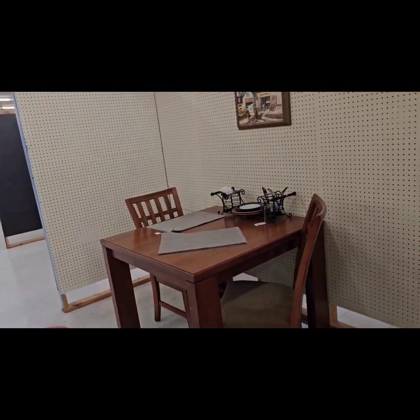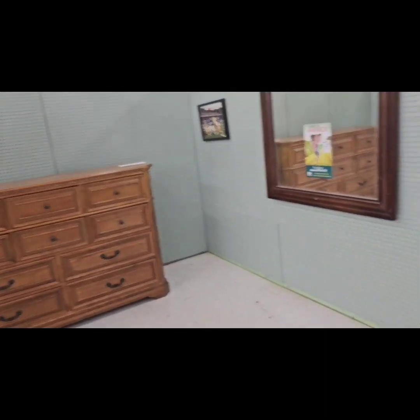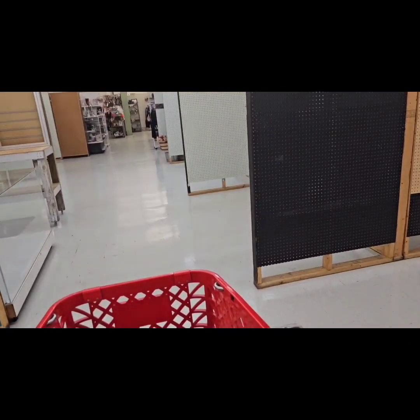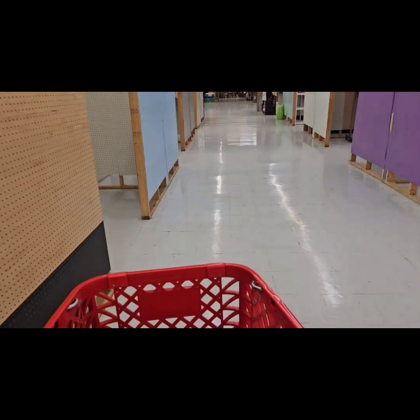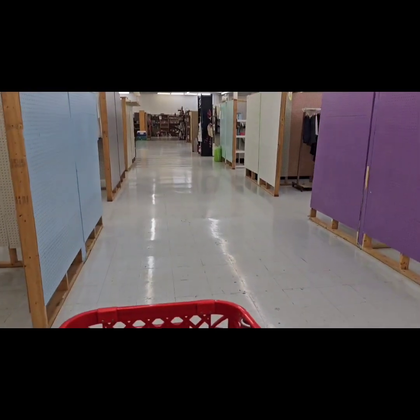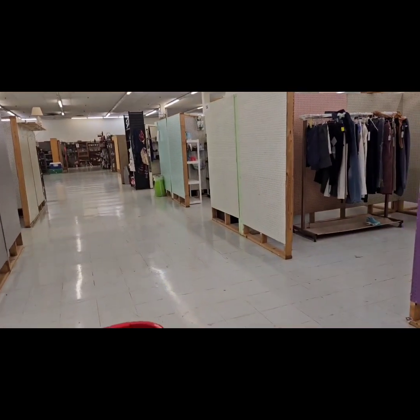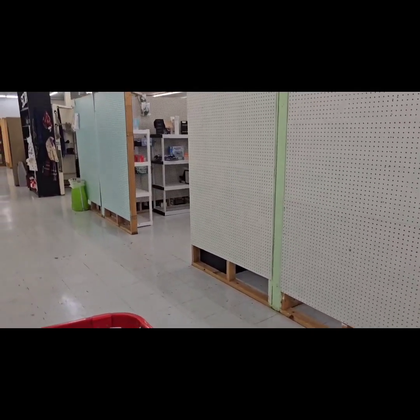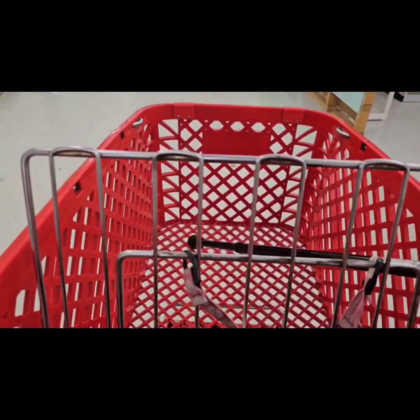See what I mean? Nice little table set, and that was nice, but there was nothing else. So no staging as far as the smalls, etc. goes. And that was not an exciting aisle, so I thought I'd try somewhere else. Well, you can see, again, not a lot of activity.